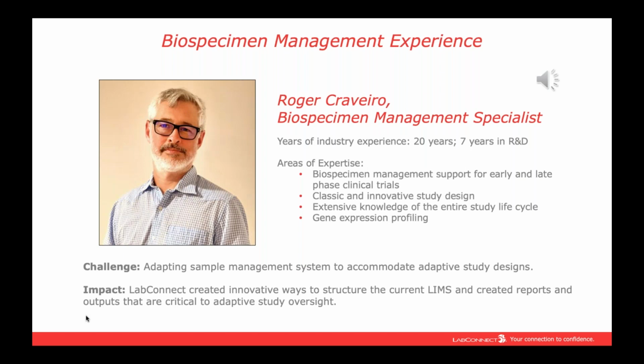With the onset of complex, innovative study designs, the LIMS tool has proven even more essential to successful specimen management. My role recently provided a unique opportunity to collaborate with our clients and optimize their LIMS system to support the influx of projected innovative studies. We launched a much more robust LIMS system, which myself and the LabConnect specimen management team use to successfully support our clients' specimen management needs.